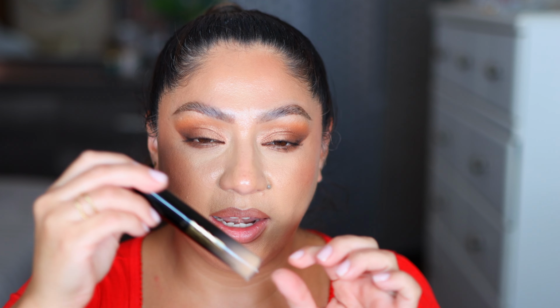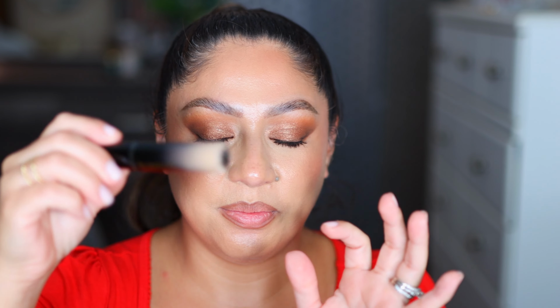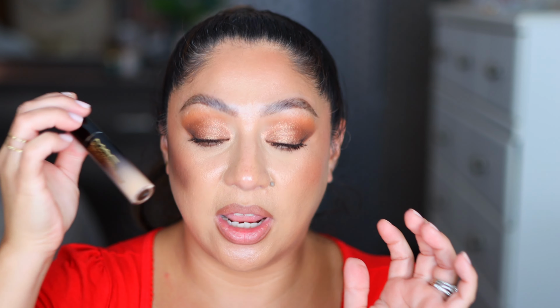Okay, I'm so happy that we're almost done. It is 9:34 at night. Just wanted to say once again that the packaging from the MAC Studio Radiance 24-Hour Luminous Lift Concealer is really nice. I really do like it. I think this is glass. I don't know. Is it? I don't know. But it has a nice little weight to it. Anyways, we're here to test the product, and here's how the concealer looks.